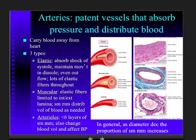If we talk about the pumping, ventricle pumping, that's systole, and the ventricle filling in its relaxed moment, that's diastole. We can say that the elastic connective tissue absorbs the shock of systole and maintains blood flow during diastole. It keeps the blood moving during diastole, but you're absorbing the shock of systole, and that's due to that elastic connective tissue.